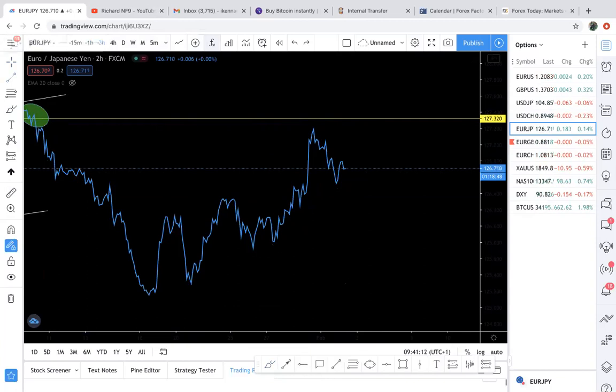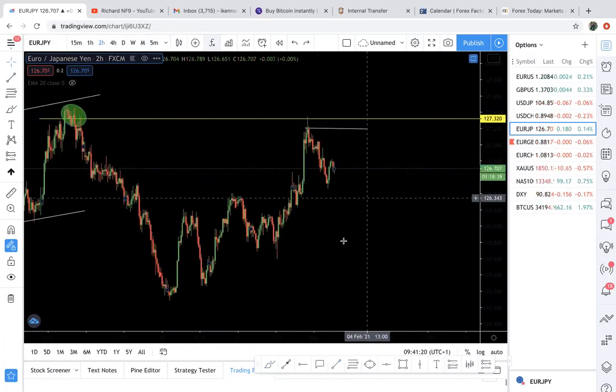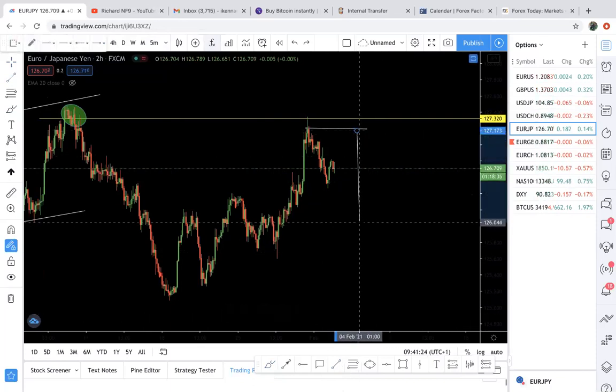I'll utilize the line chart again to see that zone for a potential reversal. So let's see how it's going to play out. This one is taking its time. If price gets here, I'll be looking to sell.